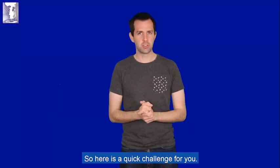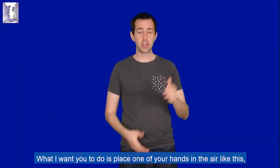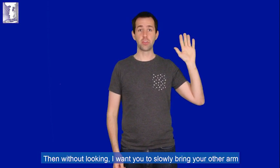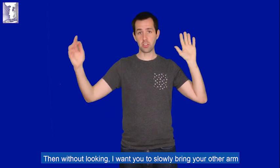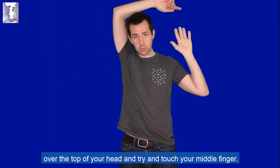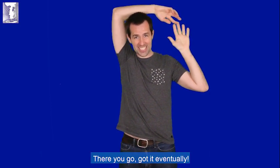So here's a quick challenge for you. What I want you to do is place one of your hands in the air like this and keep it perfectly still. Then, without looking, I want you to slowly bring your other arm over the top of your head and try and touch your middle finger. There we go, got it eventually.